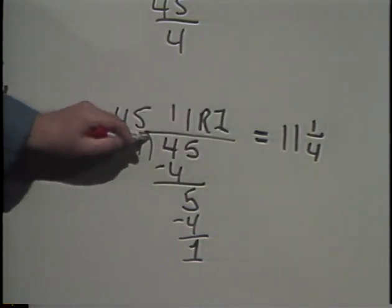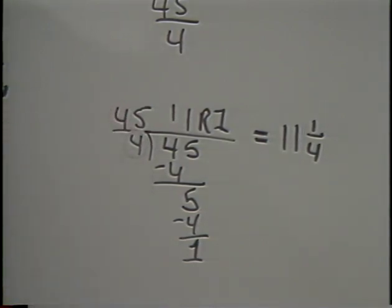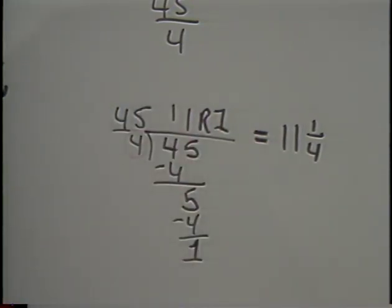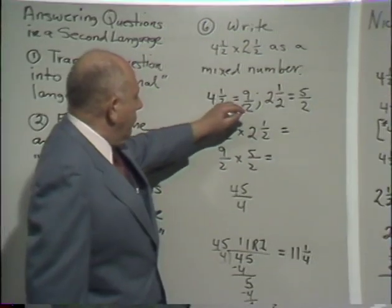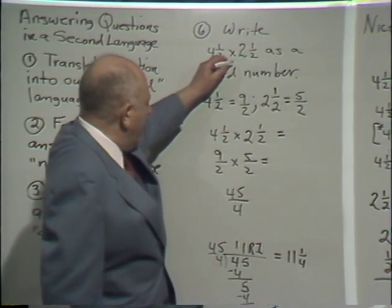And since the whole unit involves 4 parts, a remainder of 1 means what? 1/4. So basically the answer is what? 11 and 1/4. And so that we don't lose that answer, let's just refer back to the problem. What we're saying is that 4.5 times 2.5 is what?